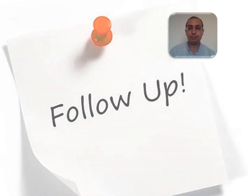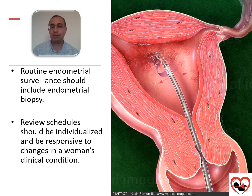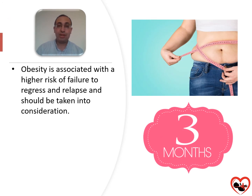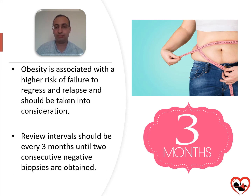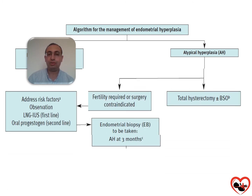Follow-up. Routine endometrial surveillance should include endometrial biopsy. Review schedules should be individualized and be responsive to changes in a woman's clinical condition. Obesity is associated with a high risk of failure to regress, and relapse should be taken into consideration. Review intervals should be every 3 months until 2 consecutive negative biopsies are obtained. Again, looking at the algorithm, we see here endometrial biopsy to be taken at 3 months for atypical hyperplasia.